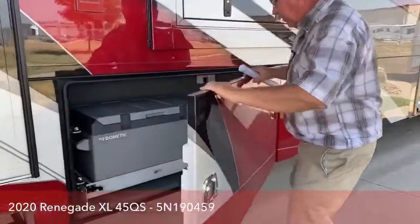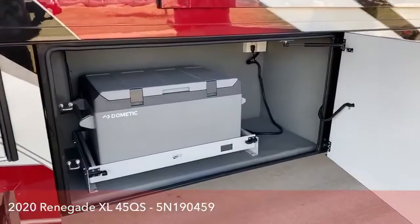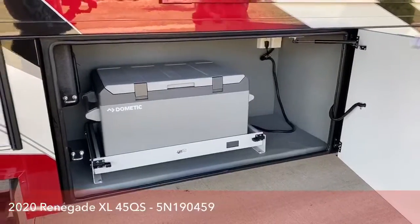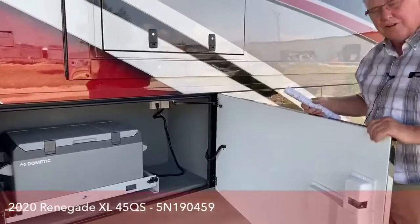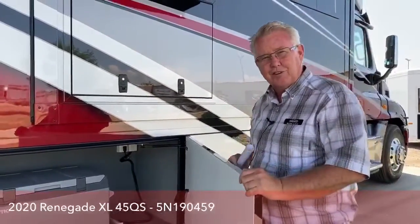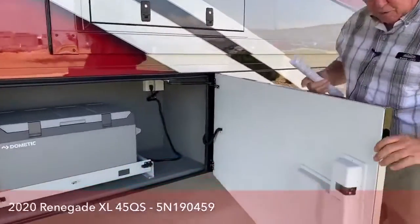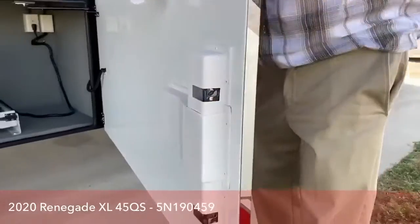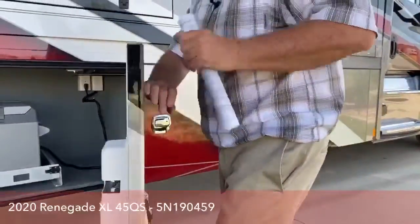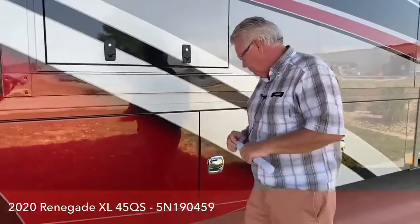Up in this compartment, we have our Dometic refrigerator freezer and a little extra storage space. That's always a nice feature, so when you're out here under your awning, you can put your drinks in there, or keep your frozen steaks until you're ready to grill them out. Another thing, look at these compartment doors. These are one of the best compartment doors in the business. Dual latches, heavy-duty steel compartment door, and it doesn't take a lot of pressure to get those to lock.